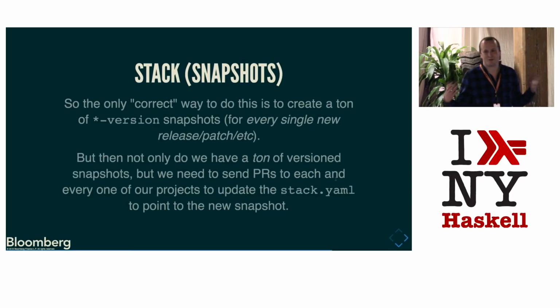So the only real correct way of doing this is to do something like the upstream Stack does, where they have a new version for every change. But if you think about it from this internal thing where we're probably constantly releasing new things, this gets hairy really quickly. We're actually on like snapshot number 80 or something like that. And the problem is, even if you're doing the right thing and you constantly have your snapshot versions going up, you're constantly getting the new stuff, still somehow you have to get that into each one of your projects.